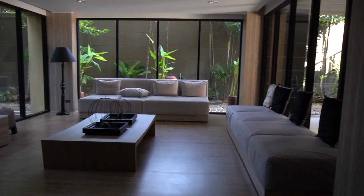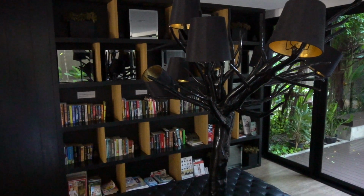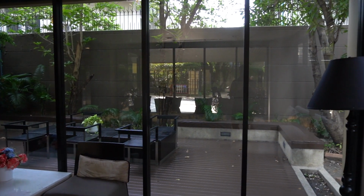There's a lot of nice furniture in here to relax on. You can come in here and sit. AC isn't on right now, but you can turn the AC on when you need it. There's a library, so you can read plenty of books, which is nice. And the other cool thing is that there's the outdoor section, so you can have lunch out there, eat some food, just listen to the sounds of nature. It's a very, very cool place to chill.